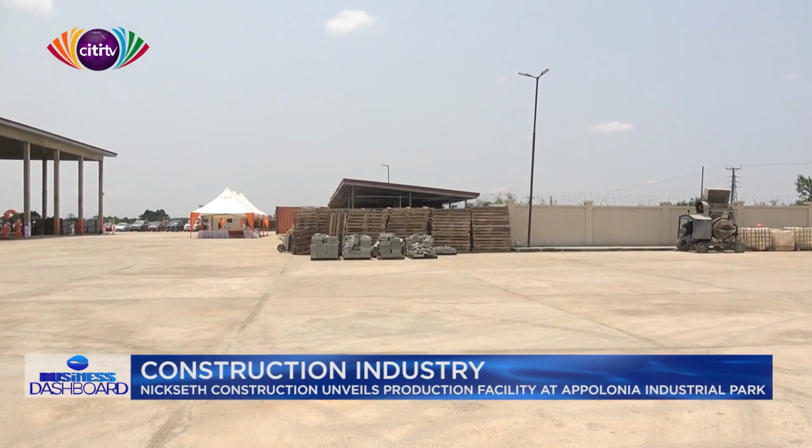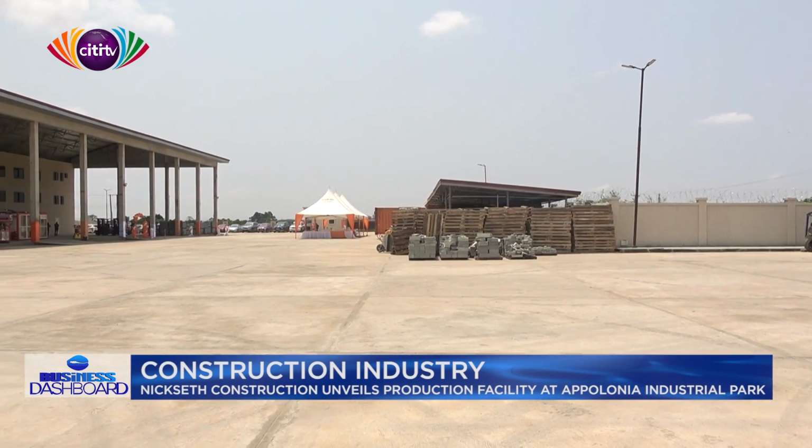We will be developing 30,000 homes here. So certainly we will need blocks to do that. We are doing several kilometers of road and infrastructure. We will need concrete products. So that's where the likes of Nickseth come in. We've also got a data center, for instance, which was commissioned about 12 months ago. And there are, like I said in my speech, at least about 5 companies that are currently under construction, and within the next 24 months, we expect all these companies to be operational.